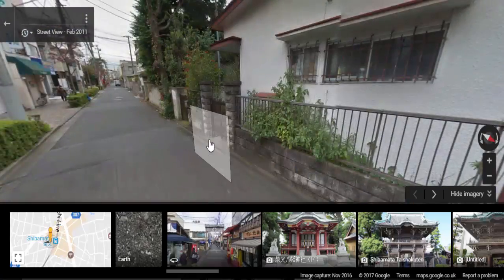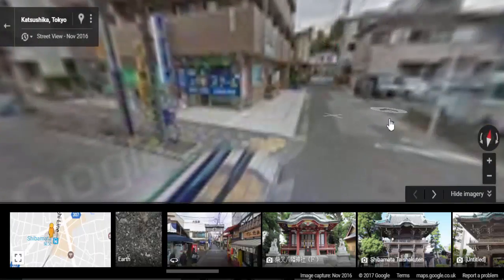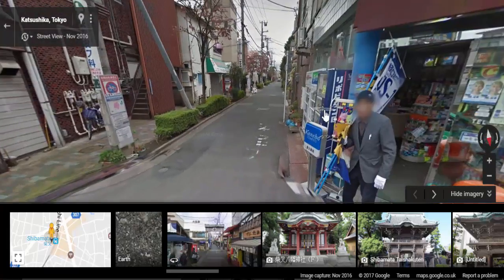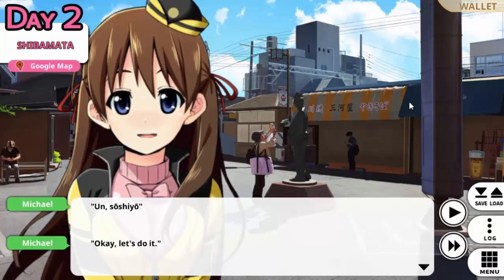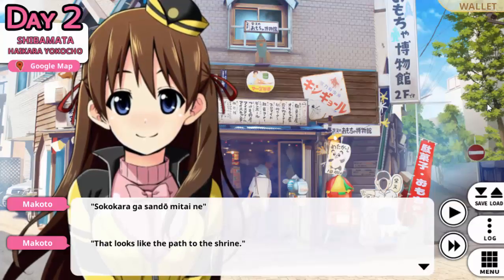Oh no, I didn't. God damn it. We're on the. Where are we? I wanted to see the statue better, and it took us halfway across the damn street. Where are we now? I'm lost, sir. That's great. Back to the game. Visual novel. That looks like the path to the shrine. Haikara Yokocho.